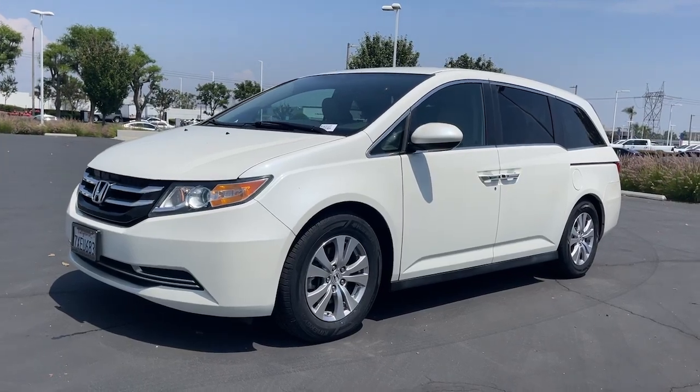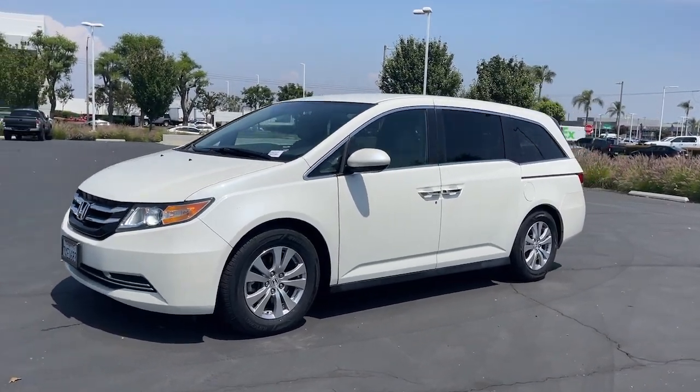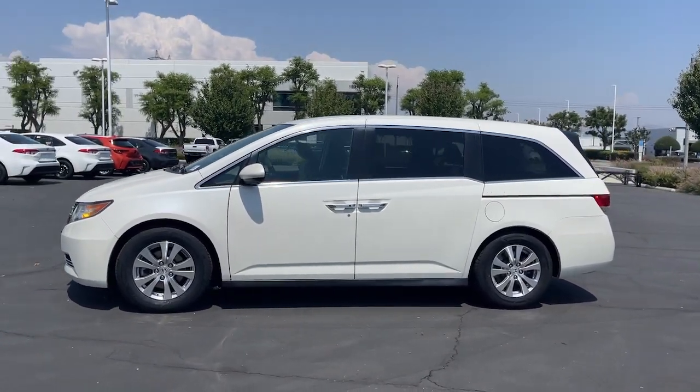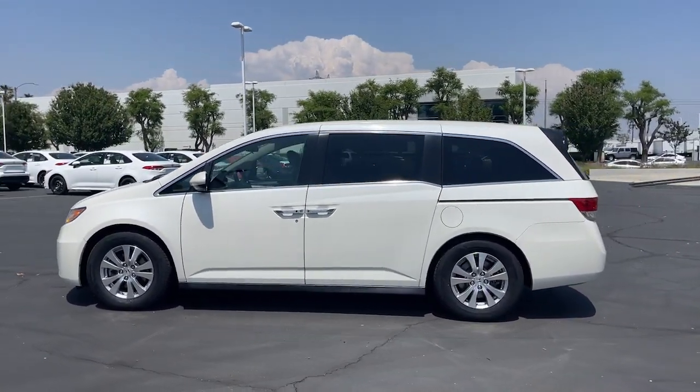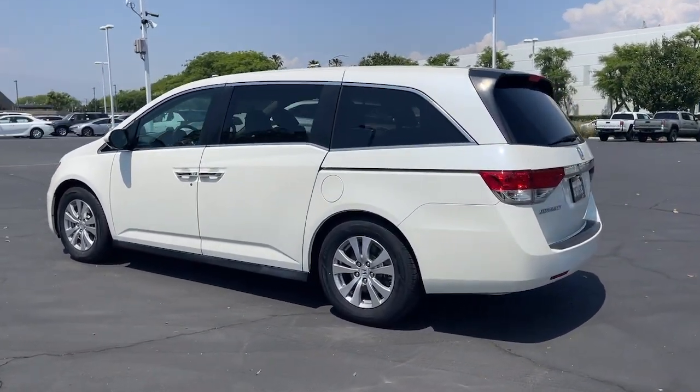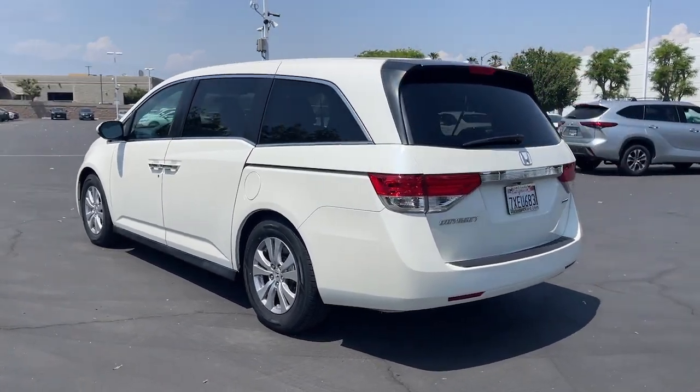Look no further than the 2016 Honda Odyssey. This vehicle is an outstanding buy with fewer than 80,000 miles on the odometer. Take a close look at this Honda Odyssey. It's the dynamic family minivan that sets the standard for safety, comfort, and convenience.